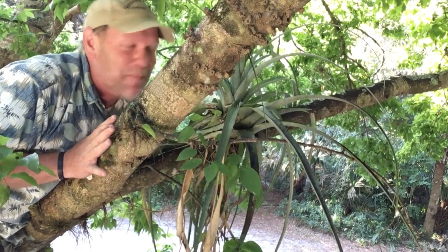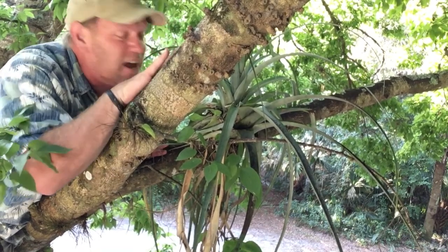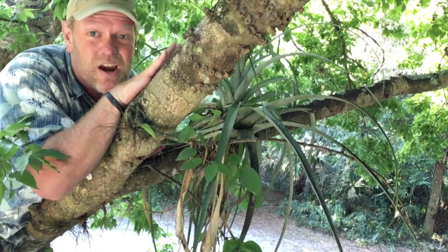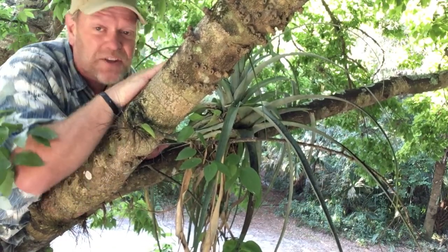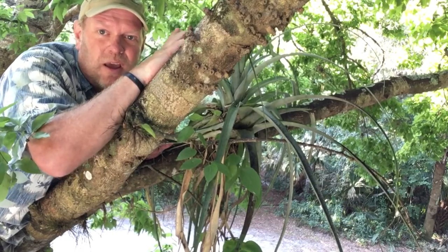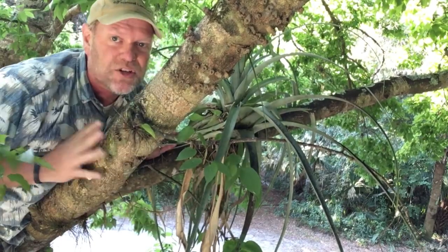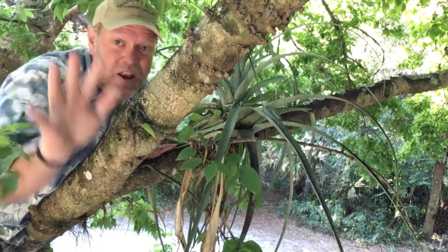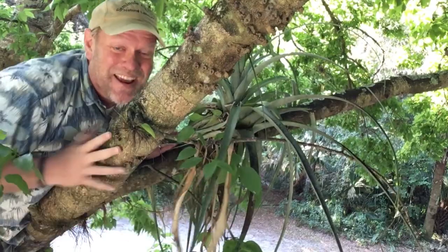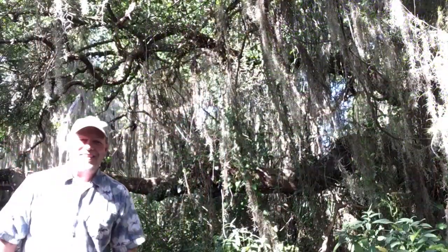I had to climb way up here to find it. But this is an amazing plant. It actually can live for over 20 years. So it's a long-lived plant for these bromeliads. And once it shoots up this flower stalk, once it pollinates, it actually waits till the next year before it distributes its seeds. So it has a slow reproduction rate, another reason why this plant is considered endangered.